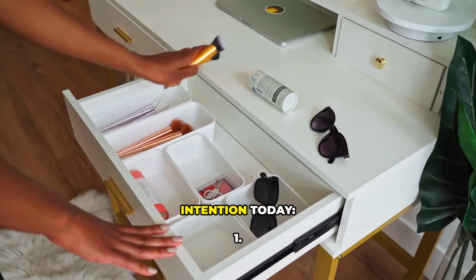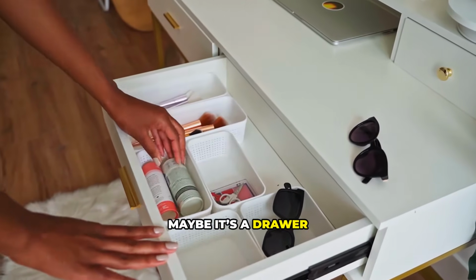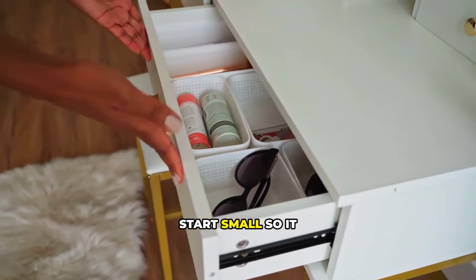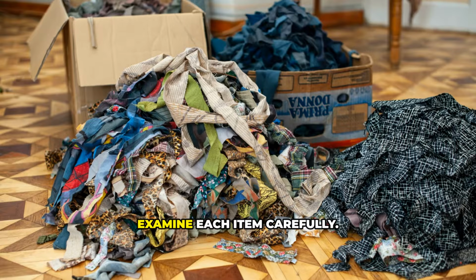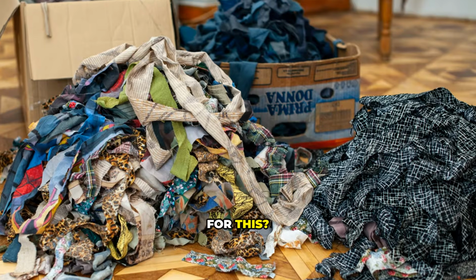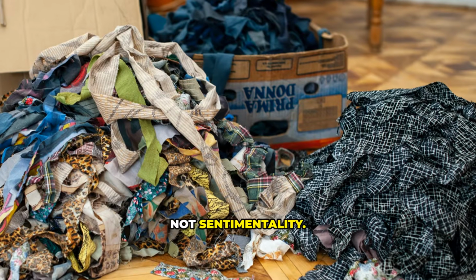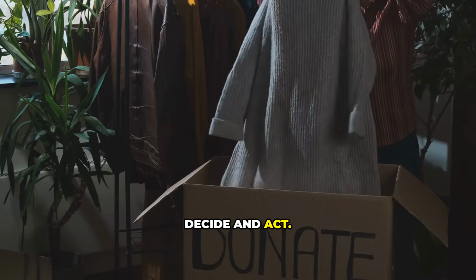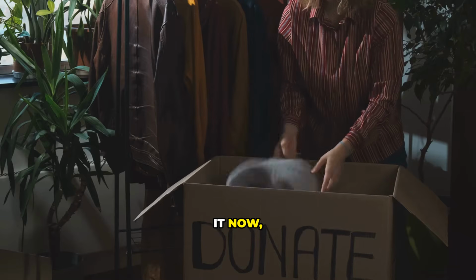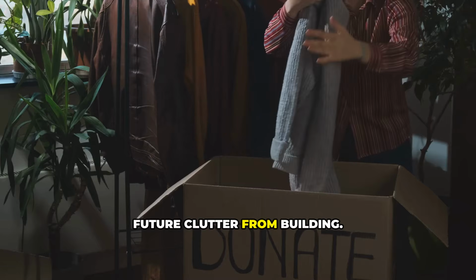Here's how you can start saving with intention today. 1. Choose one area to focus on. Maybe it's a drawer full of miscellaneous things, a shelf with jars, or a bag of fabric scraps. Start small so it feels doable. 2. Examine each item carefully. Ask yourself, do I have a real, specific purpose for this? Will I use it within the next month? Be honest. This is about clarity, not sentimentality. 3. Decide and act. If you can name a clear purpose, keep it. If not, find a way to use it now, donate it, gift it, or recycle it. Taking action immediately prevents future clutter from building.